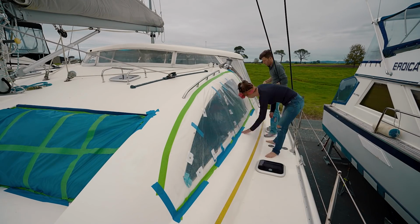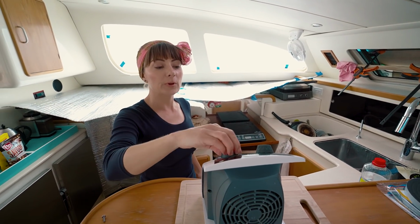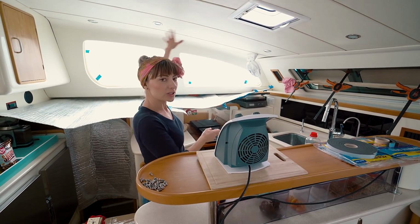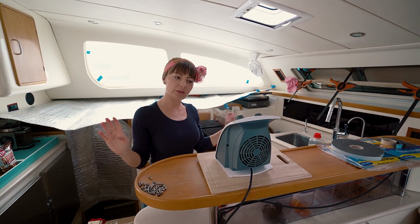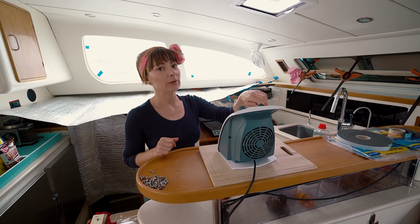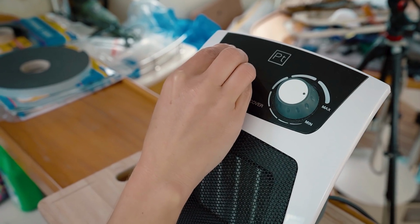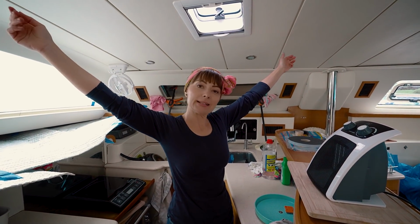Okay, here goes nothing. Nope. No power? No power. Anyway, the idea is we are going to blast some heat just to heat up this zone and hopefully help mold those windows a little bit better because it's not exactly warm tropical weather right now. So, after I flip this switch. There we go. Max. Okay, fingers crossed. And I think that's it for today.